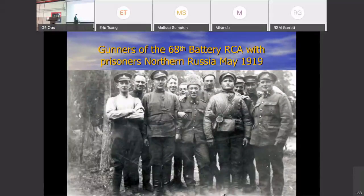And what did the Canadians do? Well, they took their furry hats and wore them. And they gave the Bolsheviks Canadian hats. Artillery cap, as you can see. All in good spirits, they stopped fighting. They're our friends now. It's a good Canadian thing to do.